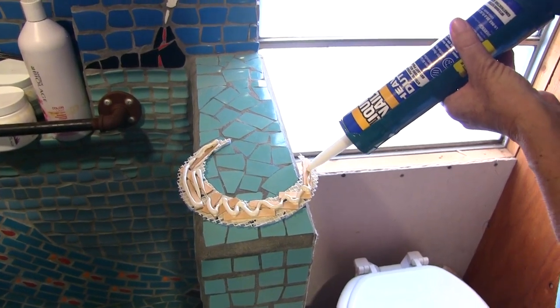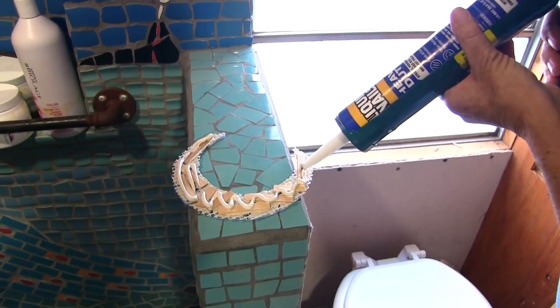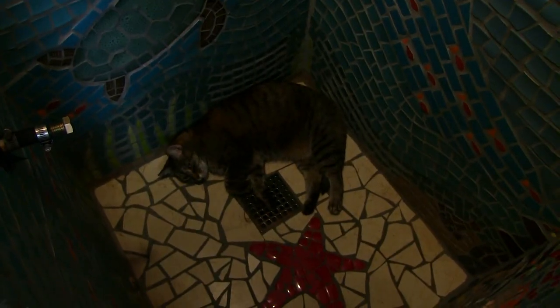Did you show the bathroom supervisor down there? Mama Kitty, what are you doing? He's helping. What are you doing, Mama? Meow. I know. Oh, what a big helper you are. Good job.